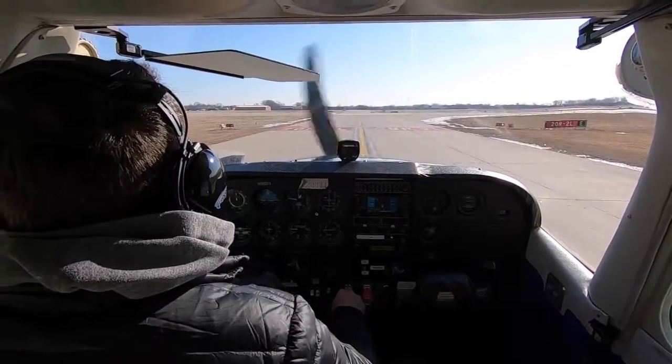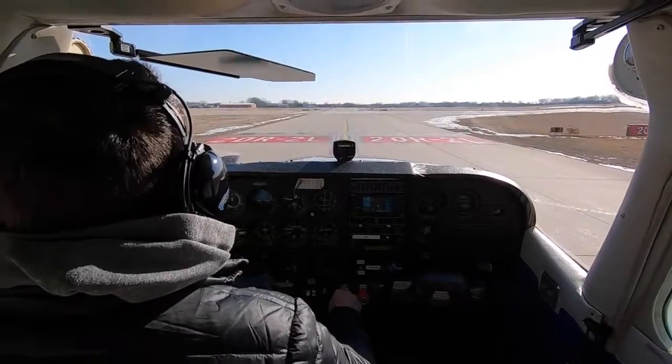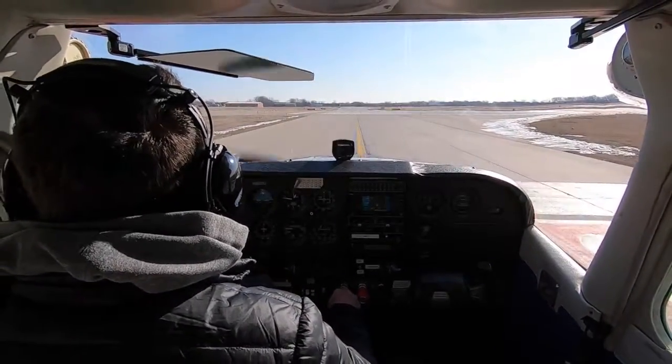All right, so we just have a... Cessna 3 Sierra Papa, runway 20 left, clear for the option. Clear for the option, 20 left, Cessna 3 Sierra Papa.